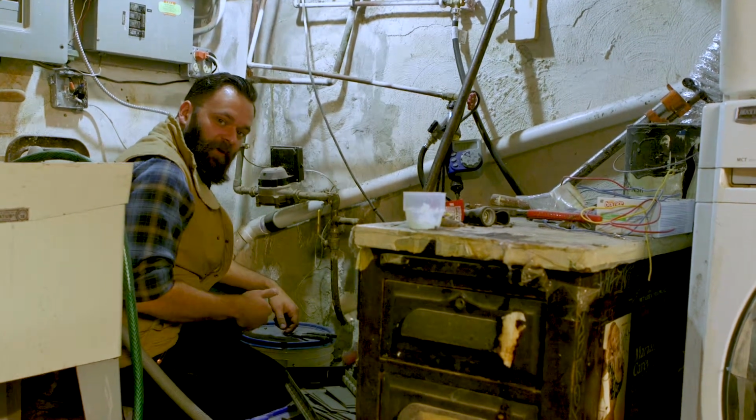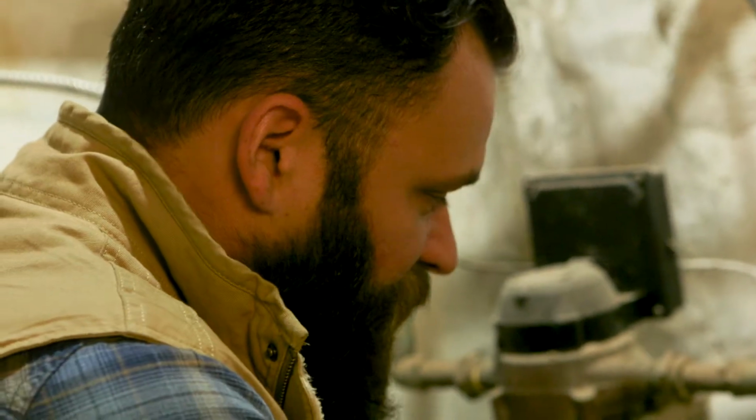If you were to walk into a home that you're thinking about buying, you look at this, you do not see a shutoff valve, that would be a significant red flag. And that would certainly be something that you would want to hire a plumber to come in and install.